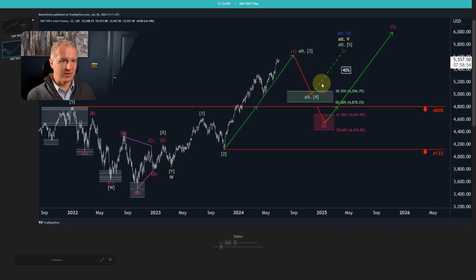In an alternative scenario, and that's the green wave count, we could still form another 4-5 pattern before really topping. Therefore, we have already added an alternative scenario to the chart in which the pullback is going to be rather shallow. So that means once we have a top confirmation, and we will see that first on the 4-hour time frame, we will notify you here on the website.